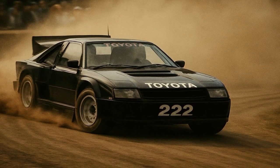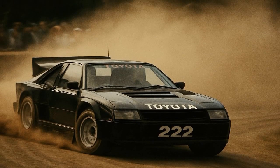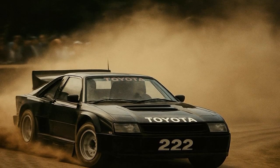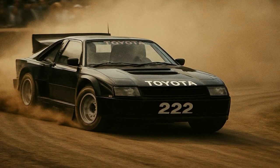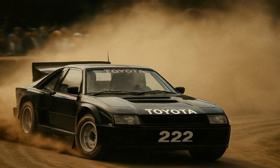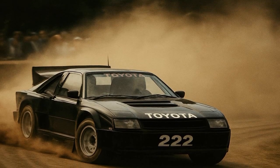Despite the scandal, the ST205 achieved the highest podium percentage, 25.6% relative to starts. Private teams ran ST205s in 1996 and 1997 WRC seasons, most notably HF Grifone from Italy. Toyota's factory WRC participation ended in 1999. The break lasted until 2017 when Toyota returned as Toyota Gazoo Racing with the Yaris.